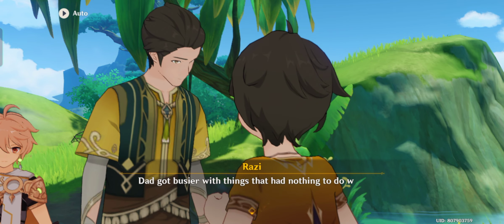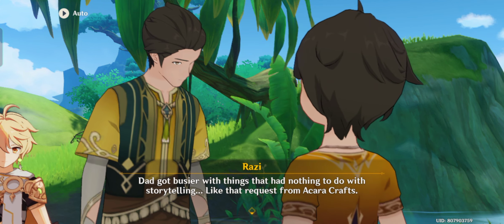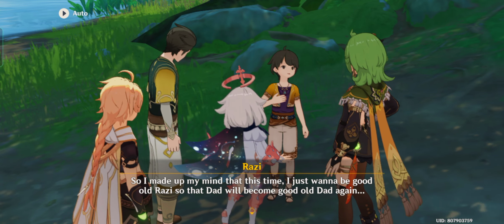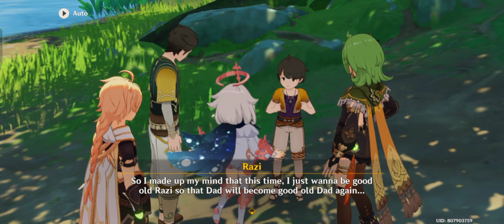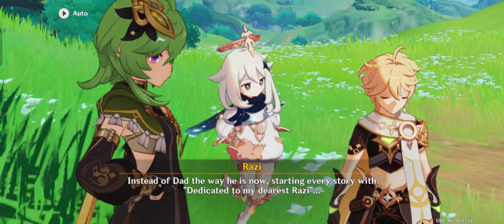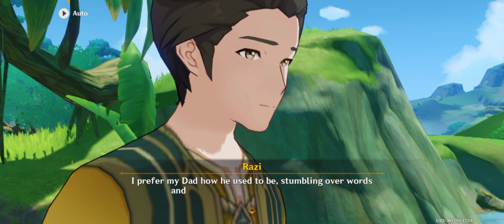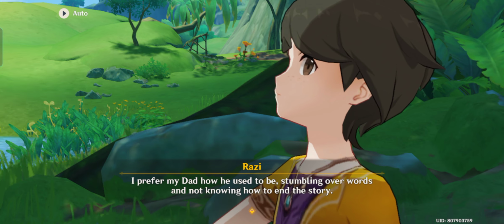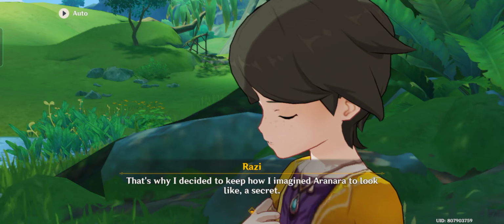Dad got busier with things that had nothing to do with storytelling, like that request from Akara Crafts. So I made up my mind that this time, I just want to be good old Rozzy so that Dad will become good old Dad again. Instead of Dad the way he is now, starting every story with, "Dedicated to my dearest Rozzy." I prefer my dad how he used to be, stumbling over words and not knowing how to end the story. That's why I decided to keep how I imagine R&R to look like a secret.